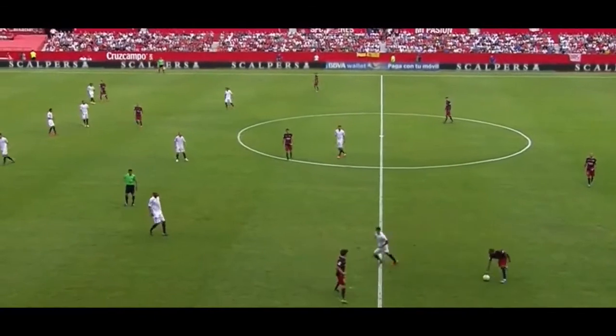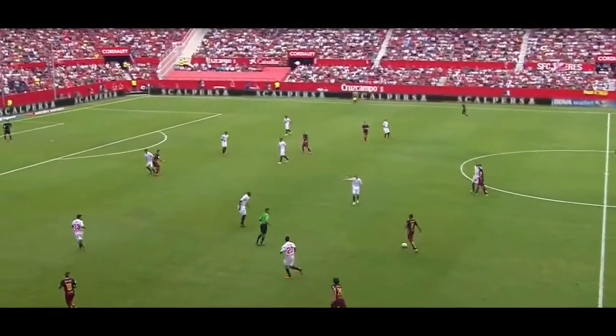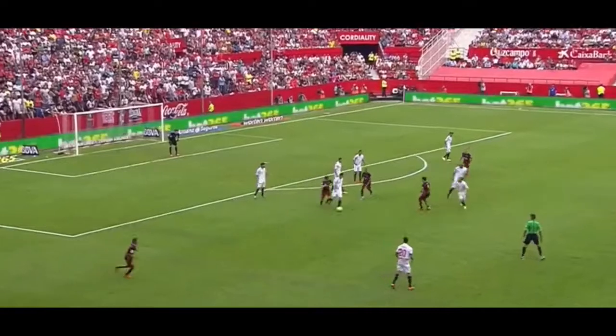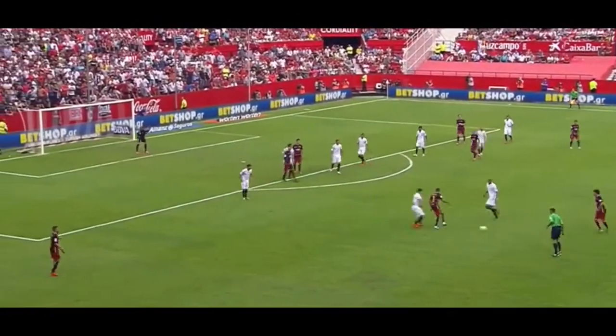Neymar backtracking and putting in a shift for his team. That'll be the Brazilian who looks to get Barca going once again into the feet of Luis Suarez. Neymar unable to pick it up as Cron. A lot more effort as they've had certainly the last 15 minutes.